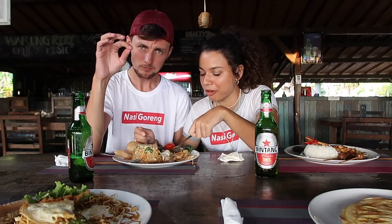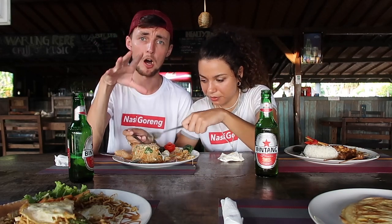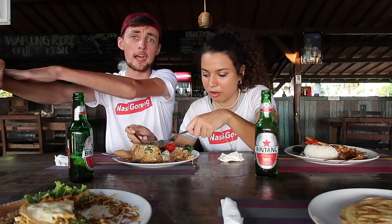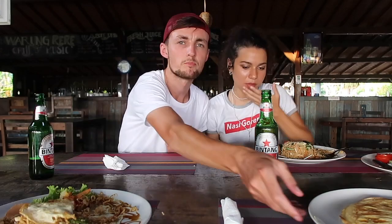Non-food related, most of the people that ride a scooter here in Bali actually wear long jackets and gloves. And I'm like, why is that? Indonesians? Why? I would burn up if I had to ride a scooter in the sun. You know what could be a video? Indonesians, I have these questions. I have a lot of questions, guys. A lot.